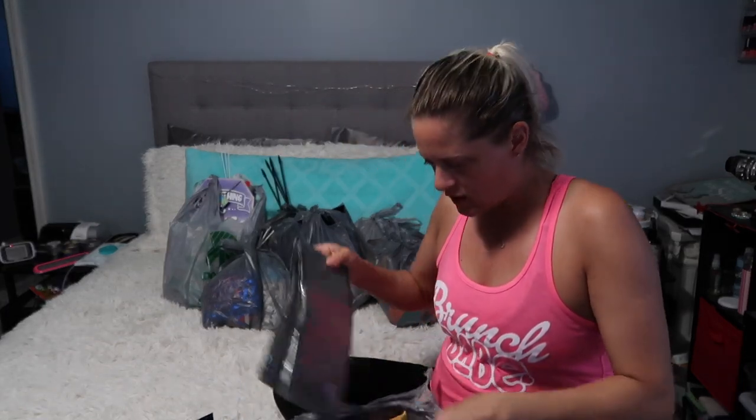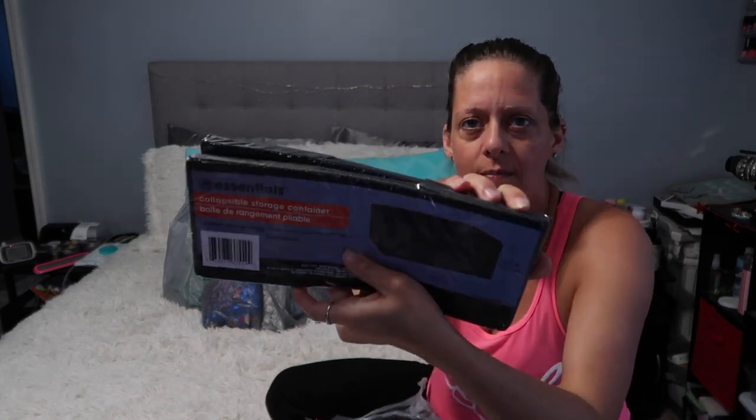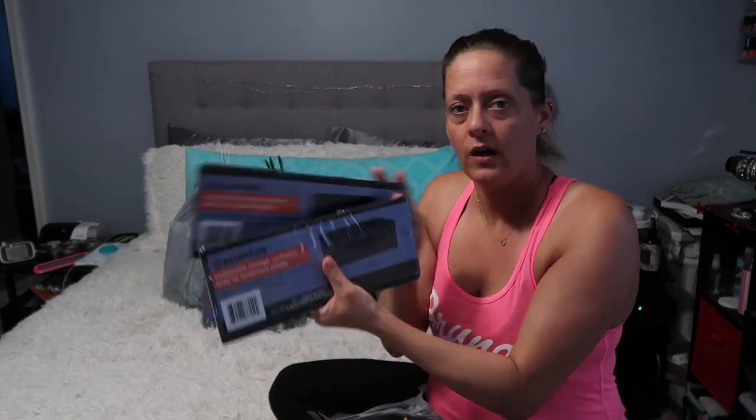Okay. First bag. I've got some of these bins. These are the collapsible storage containers for the kids' dresser drawers. Keeping their things in order. Going through clothes, getting everything nice and organized. So working on getting Allie's room situated downstairs. So yeah, just some little collapsible bins for in their drawers to organize their clothes.